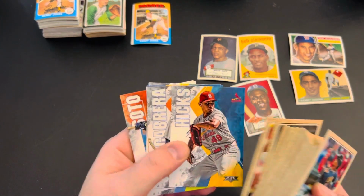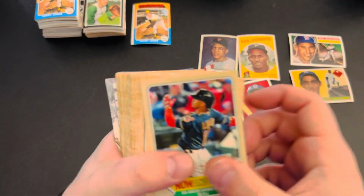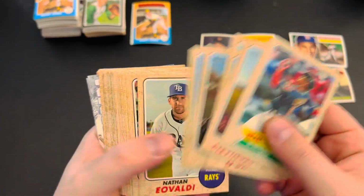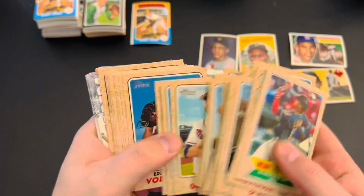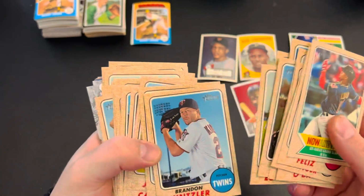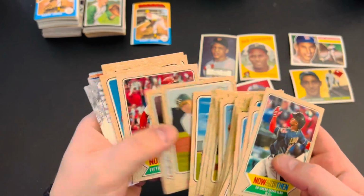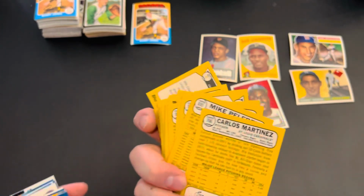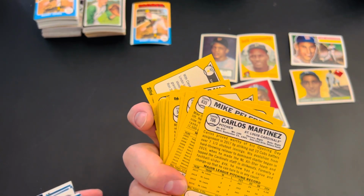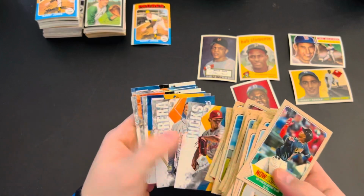So we have Topps Fire from 2019. So when you mentioned that there was a Fernando Tatis, makes sense. It looks like a lot of 2019. Now if I just look at this stack, it doesn't seem like there's more than 10 players that I would take out of this. These are definitely commons. So I'll have to check to see if they are short prints. Maybe it's 725 to 750. I can't remember what the high number for Heritage that year is.